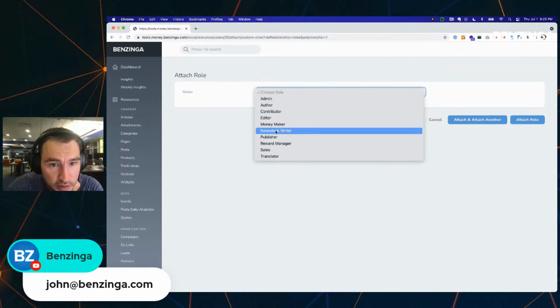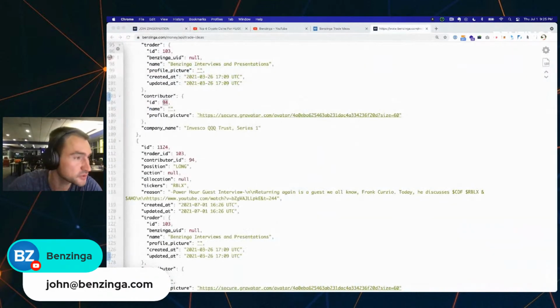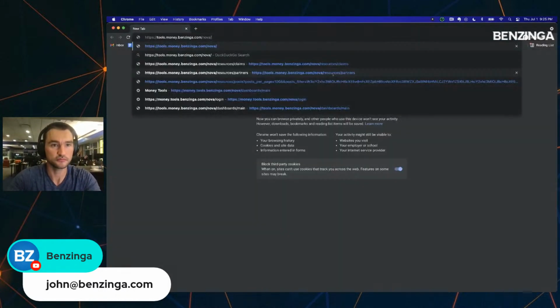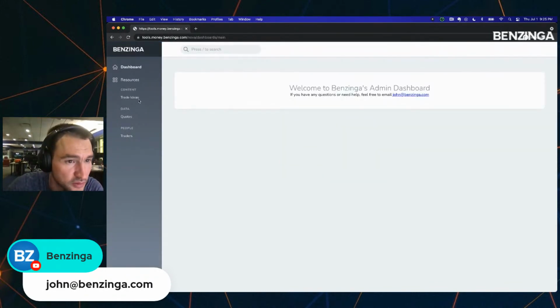Maybe I just called it a contributor. I thought I called it a trader. All right, now I'm going to update this password. Log in. Probably had it saved in my password manager. Yes, it did. Okay, so cool.